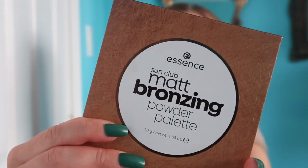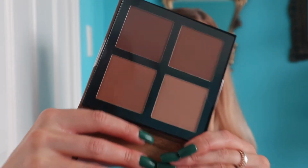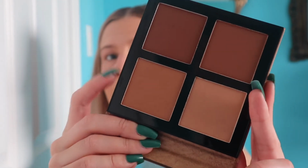Okay, next we are going to go in with the Essence Matte Bronzing Powder Palette. Now, I have been trying to get my hands on this for a while. So many people here on YouTube have been talking about this and how amazing it is, and it's $14 for 4 shades. I think we're gonna go in with this shade here. So this is the second lightest shade, and you get quite a bit of variety with this palette, and that's what I love about it. I have a feeling this is gonna be really pigmented. Let's get some off of there.